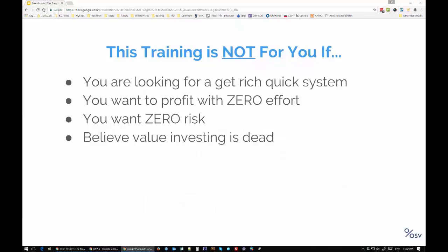On the other hand, if you're after a get rich quick scheme, or if you want to put in zero effort, you want zero risk, and you don't believe in value investing, then this is going to be pretty hard. It's not going to be the ideal training for you.